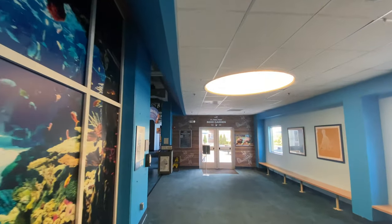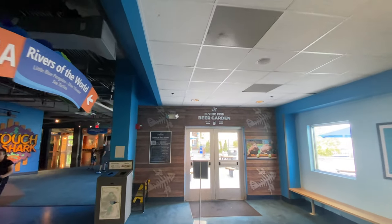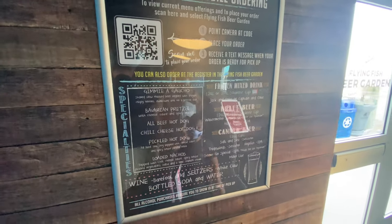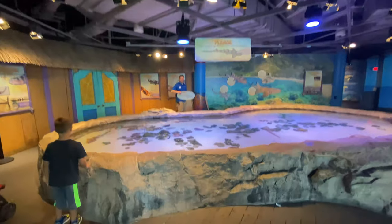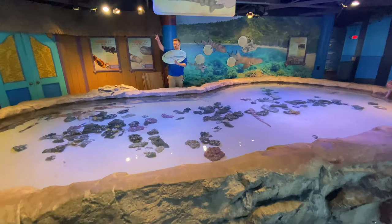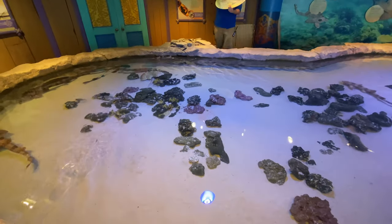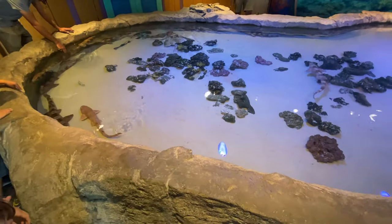Deer garden. I have not seen this place. All these hot dogs, chili cheese hot dogs. Very nice. Alrighty, folks. Welcome to Touch of Shark. We'll be using two fingers only today, nice and gently down our sharks' backs, behind their head, and before that very first finger on their back.